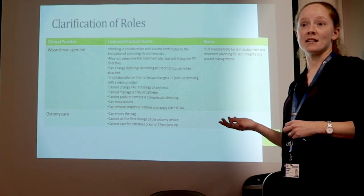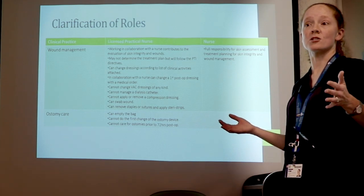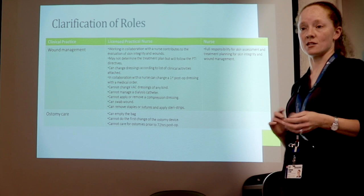So let's say you had a dressing that, as I was talking about before, you want to go do with the patient, for the patient, and maybe the nurse needs to come assess the wound to make sure everything's okay.